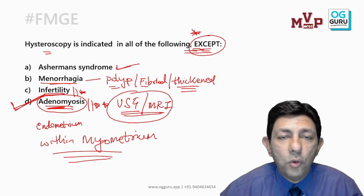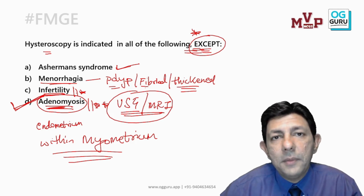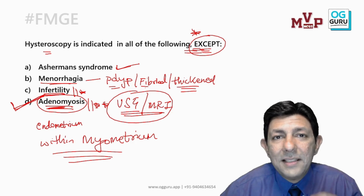And with this, three to four things: management of septate uterus is hysteroscopic septal resection; management of Asherman syndrome is hysteroscopic adhesiolysis.